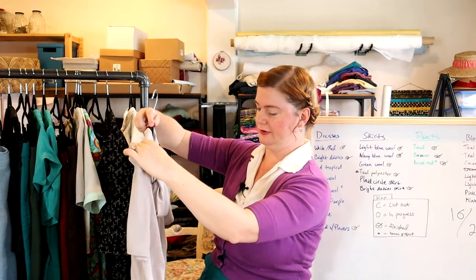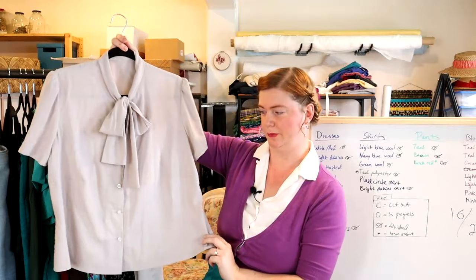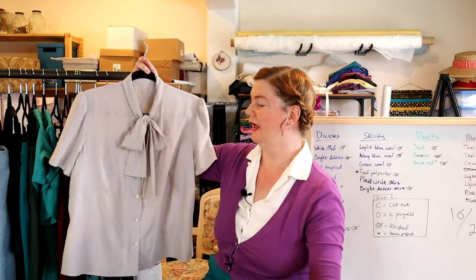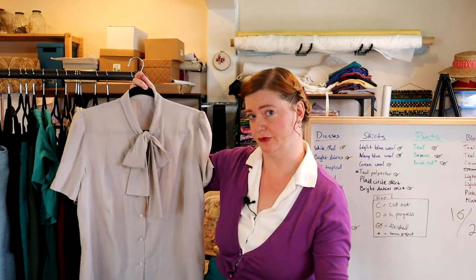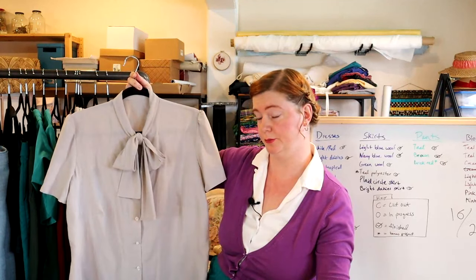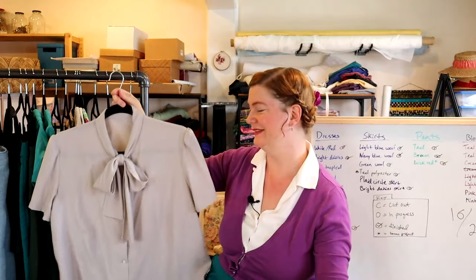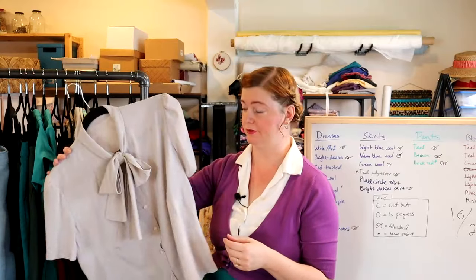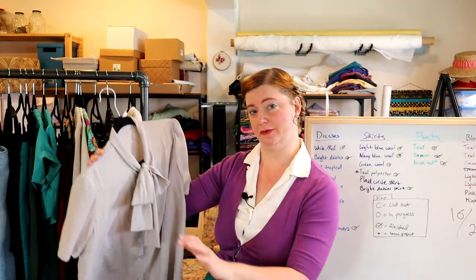Then we have the second gray rayon blouse, button down with the bow necktie. And this one I also wasn't sure if I was going to like, and it does kind of read airline stewardess, but I'm okay with that. This is another one that I really love the fabric. It was nice to work with, and I'm pretty happy with the finished blouse.